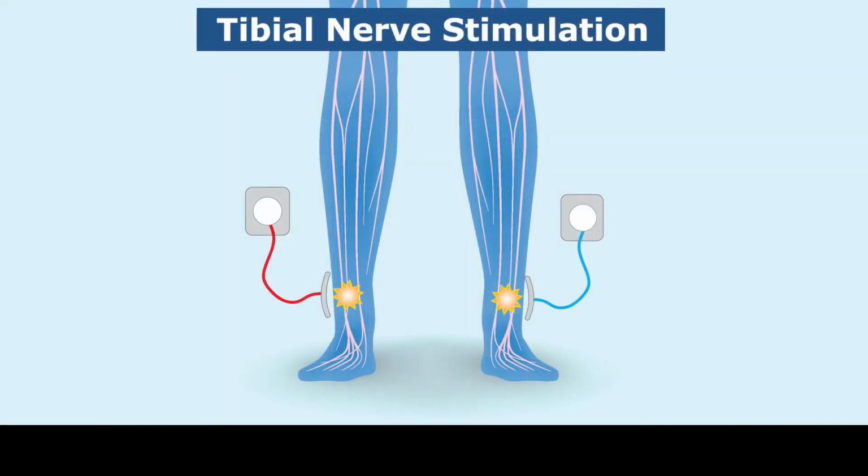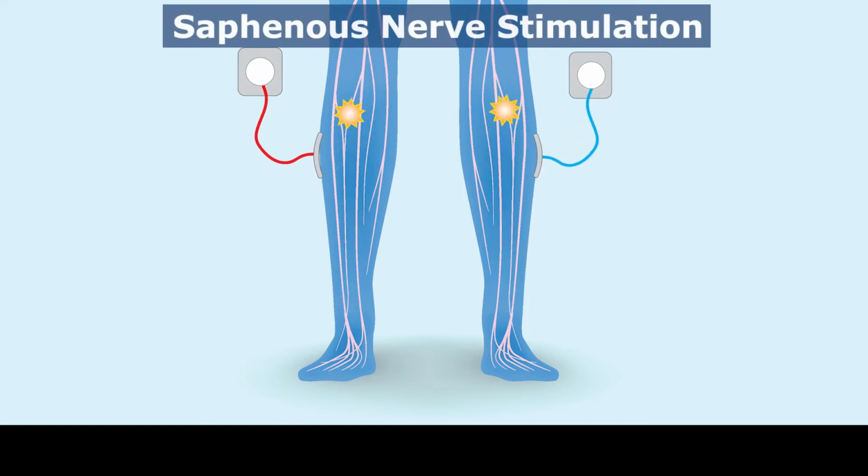Right. Then what we did was tibial nerve stimulation, and then instead of stimulating the tibial nerve with a nerve cuff, we stimulated the saphenous nerve. What we found was that we could achieve basically the same inhibitory effects as tibial nerve stimulation, the main difference being that the amplitude of saphenous nerve stimulation was significantly lower. And we collaborated with Dr. Scott McDermott, who is a world-renowned urologist in this field of neuromodulation.